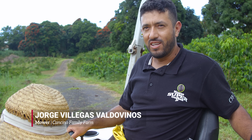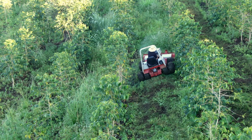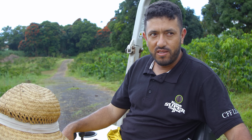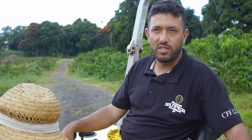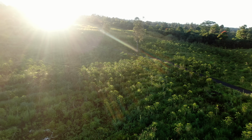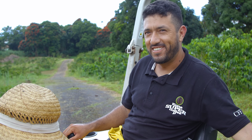My name is Jorge and I work for Cancino Farm. My job is just to mow. How many acres are we on right now? I think here's 120 acres, this farm. How long does that take you to mow? Like 3 weeks. Yeah, a lot of time.